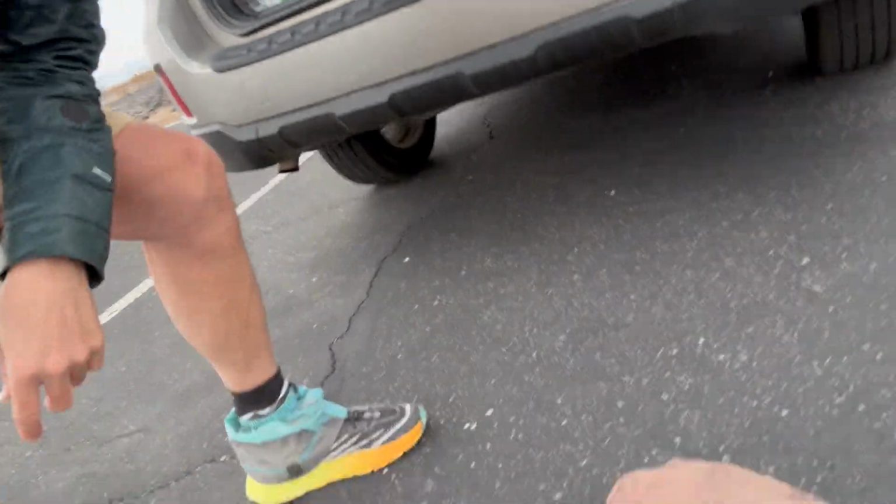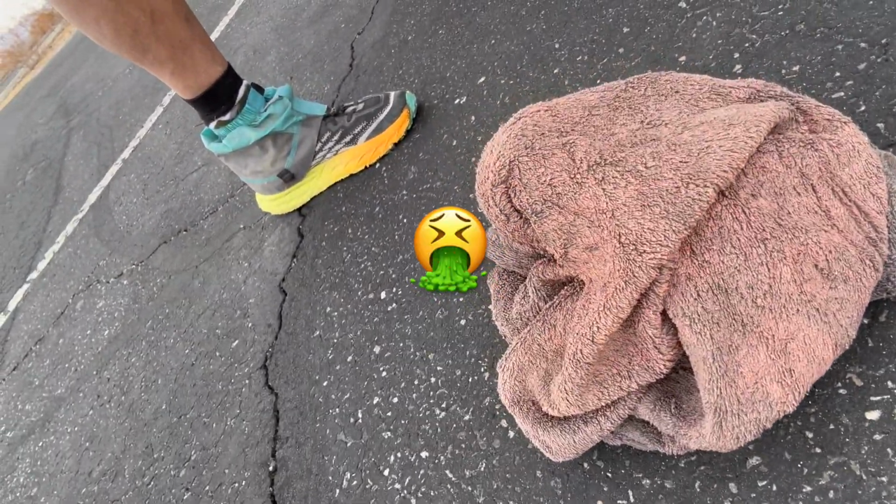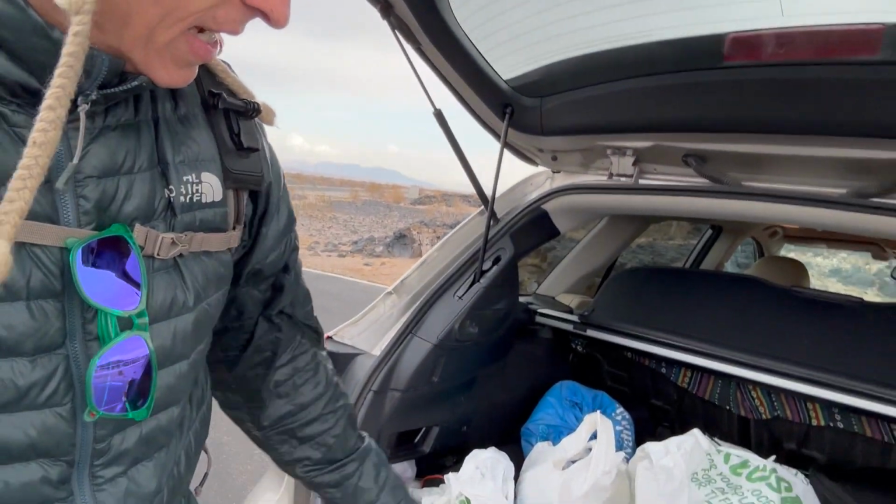Okay, so I'm just back at the car and I couldn't help myself. On the way back, I picked up our friend, the most disgusting towel in the Western Hemisphere. I got it because if I didn't get that towel, it was gonna sit there for another 1,000 years and just be disgusting, crapping up the joint. So I got it, so there it is.